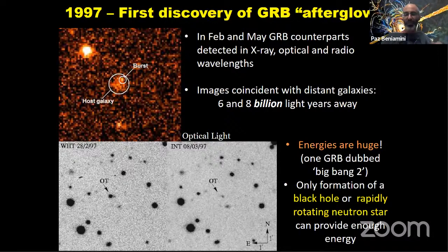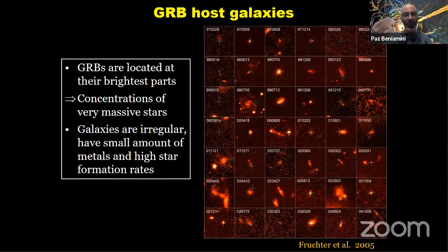And really, in terms of physics, it immediately limits the options of what these things could be, because not a lot of physical objects can actually give you that much energy in such a short amount of time. And it turns out that there are basically two options. It's either the formation of a black hole or the formation of a very rapidly rotating neutron star. So these days, we know many more GRB galaxies, and we know some of their characteristics, and we know that, for example, they're very small galaxies. They tend to be irregular. They are very actively forming stars. And this tells us all sorts of things about what is actually going on, but I will not go into this in too much detail.